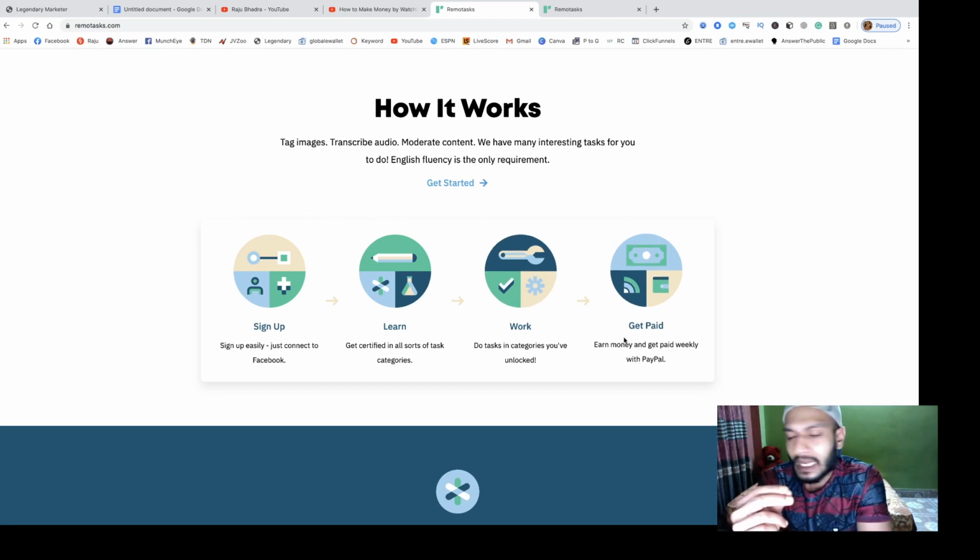You will get paid here by PayPal, and it will be weekly, and you can get paid when your balance reaches $50. If your balance is less than $50, you cannot withdraw your money. So you have to make $50 first, then you can withdraw your money via PayPal.